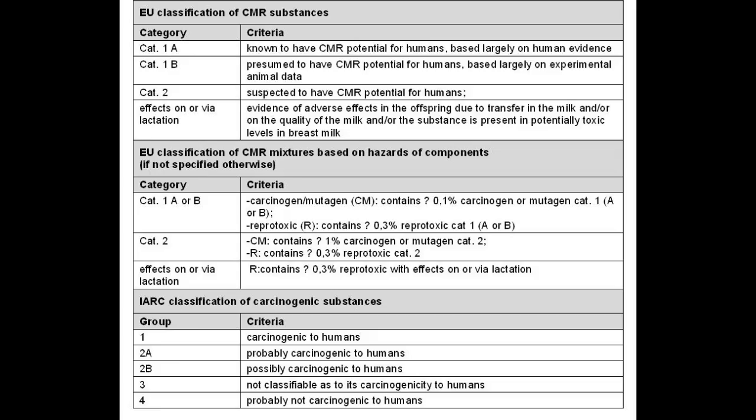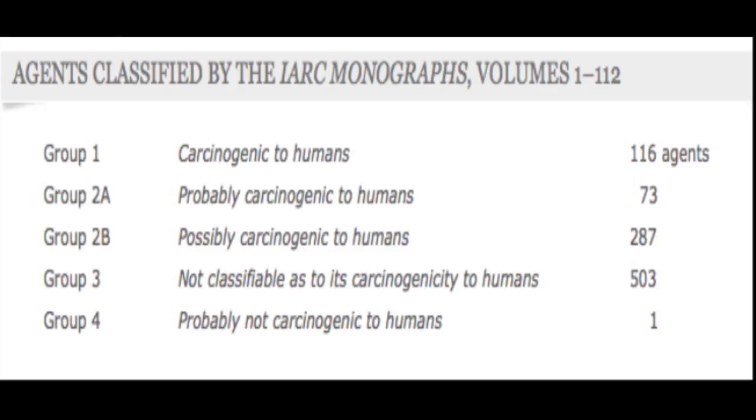The International Agency for Research on Cancer is part of the World Health Organization (WHO). Its major goal is to identify causes of cancer. The most widely used system for classifying carcinogens comes from the International Agency for Research on Cancer. In the past 30 years, the organization has evaluated the cancer-causing potential of more than 900 likely candidates, placing them into one of the following groups.